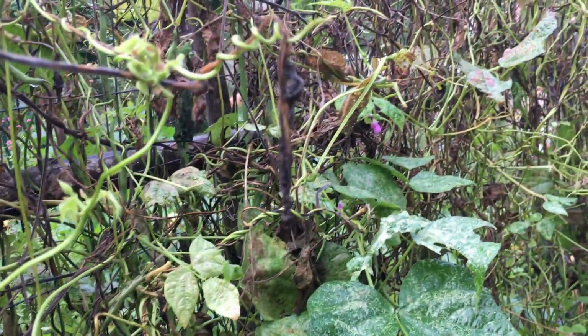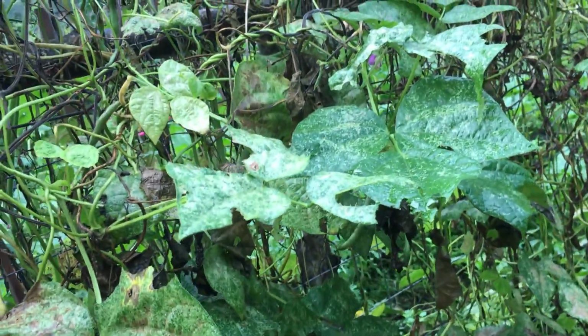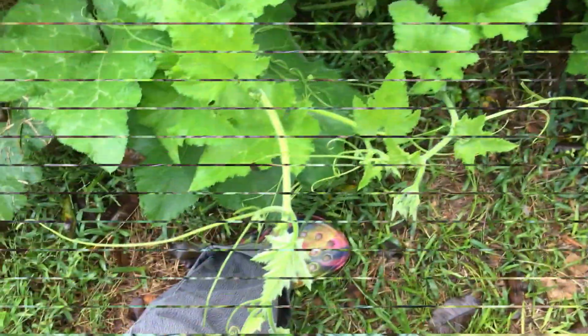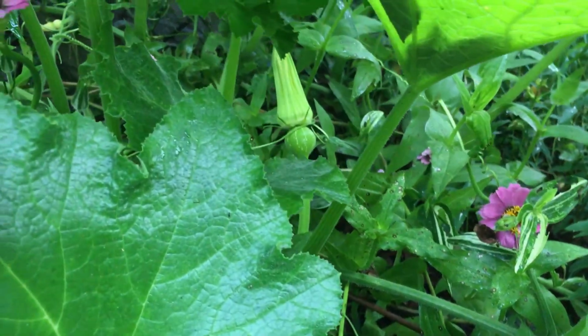But this is what the beans look like. It's time for them to come down. Looking bad. Let the squash have it. I say squash, it's pumpkin, basically winter squash. The pumpkins are just taking over the garden. All in here. I saw something. Where was it? Right in here. Way down in there. Can you see it? It's a little baby pumpkin.